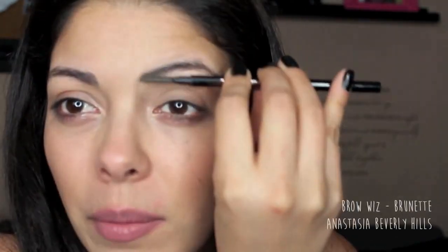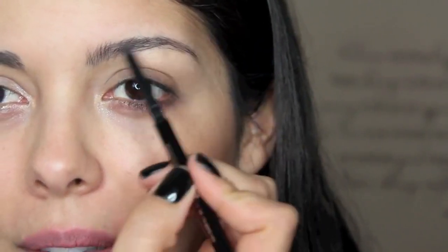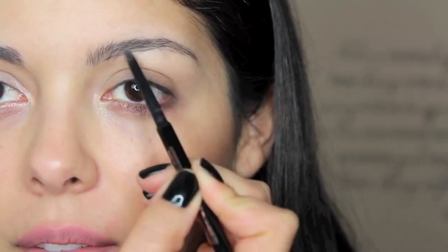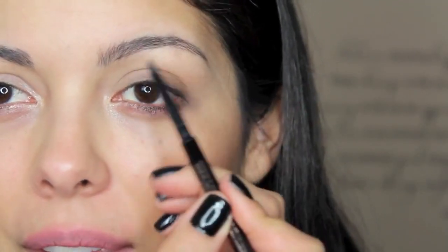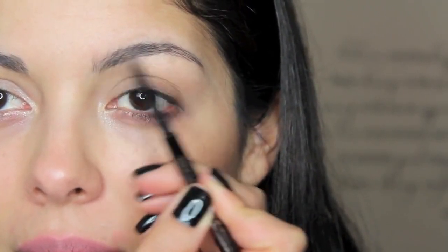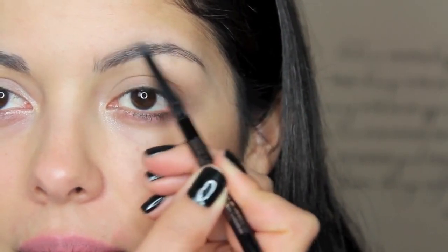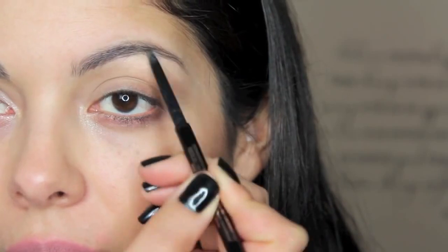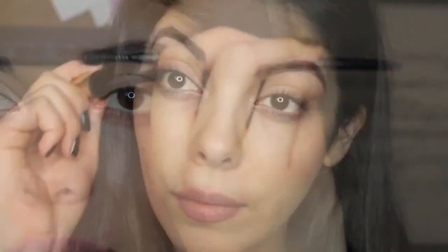It's like that. I am going to be using Anastasia Beverly Hills pencil. This is the Brow Wiz in Brunette. It's one of my favorites. Not too long ago, I used their brow dip, and it was way too intense for me. I think I still have to play with it because I just don't have the hang of it yet. Really light strokes, filling in all of the bald spots I have on my eyebrows, and then using the wand on the other side to just really blend it in.